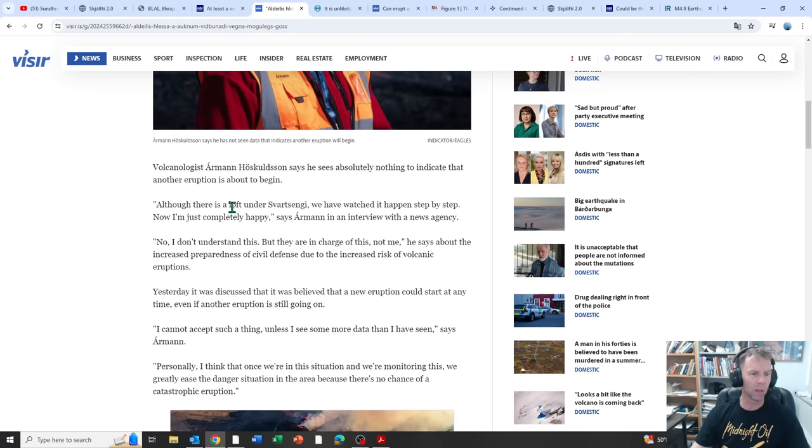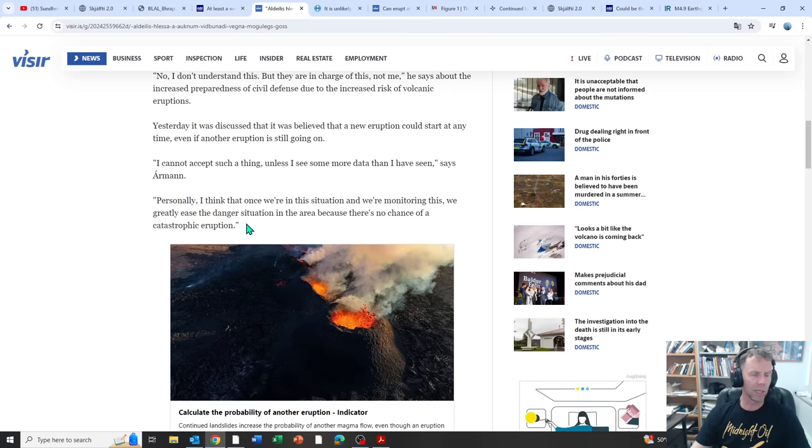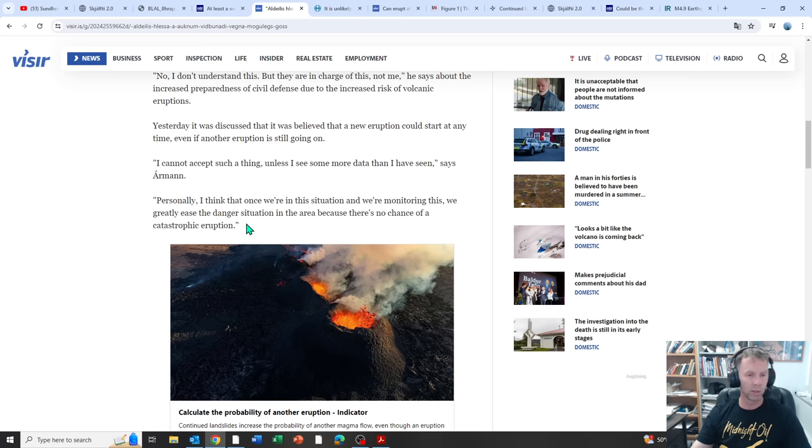He says, although there is a loft under Svartsengi, a magma body, inflation, we have watched it happen step by step. Now I'm just completely happy. No, I don't understand this, but they are in charge of this, not me, he says, of the increased preparation of civil defense due to the increased risk of volcanic eruptions. So it was discussed yesterday, a new eruption could start at any time, even if there's another eruption going on. And Armand said, I cannot accept such a thing unless I see more data than I have seen. So he doesn't seem to think that there's any data to suggest that another eruption or intrusion event is going to take place based on what's happening now.